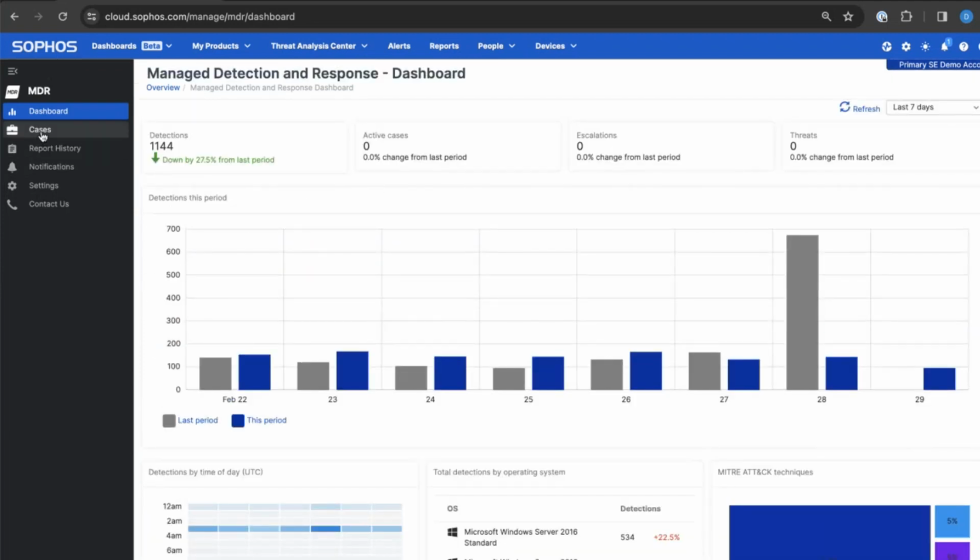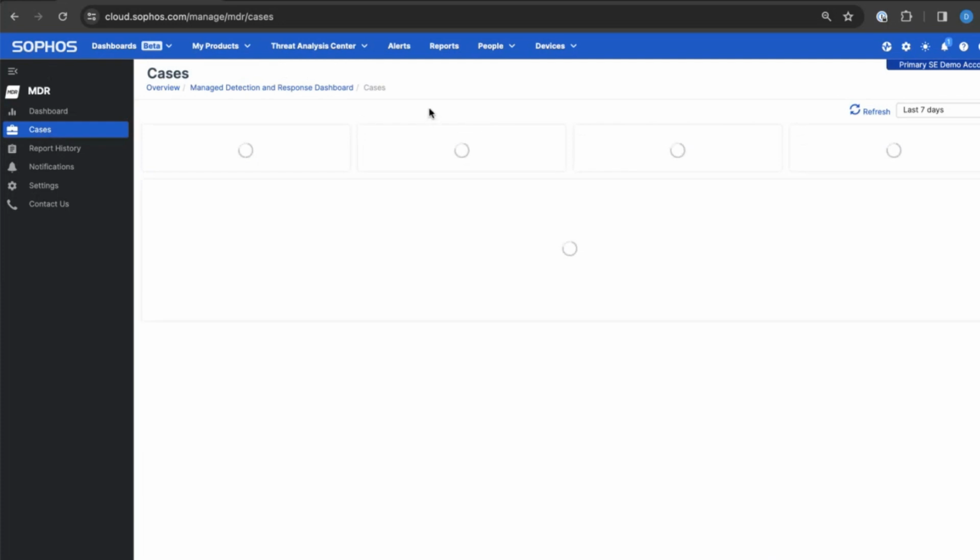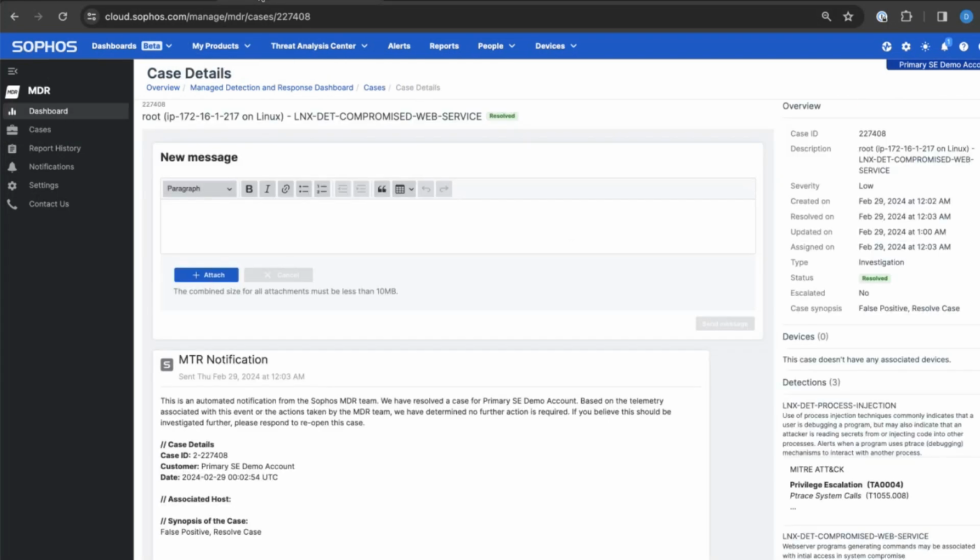The cases themselves you can view in here. So this is all of the open and closed cases. And within these cases, you can see the notification from the MDR team. You can add messages and provide evidence within these cases as well. You can see when it was created, resolved, updated, what detections were associated with that case as well as if it maps the MITRE ATT&CK framework at all.